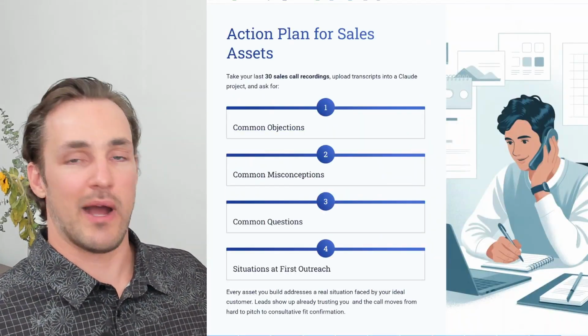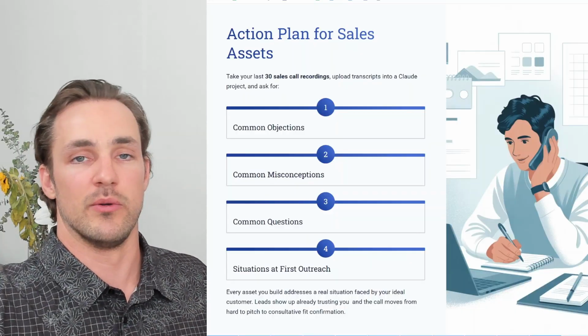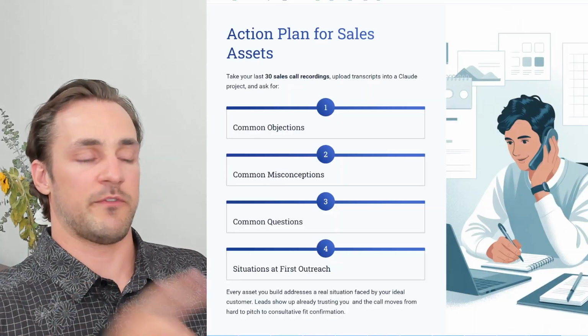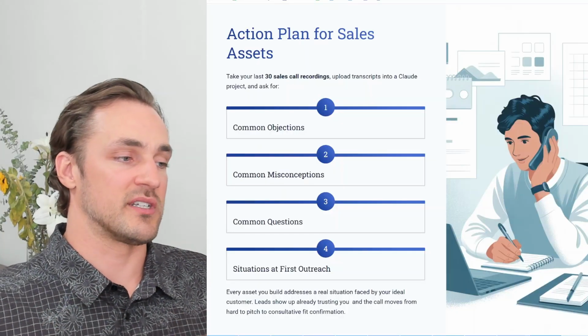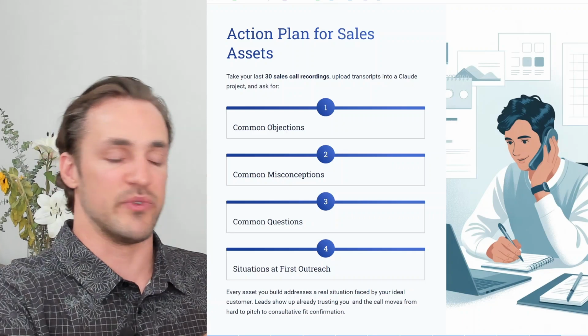So to actually create some sales assets, here's a quick action plan for you. Just take your last 30 sales recordings, and pump them into your preferred AI tool. I like to use Claude, but you can use ChatGPT too. You want to find the common objections, the common misconceptions, typical questions that they have, and situations that they're in when they first reached out, right? What's their beginning state that they're trying to move away from?